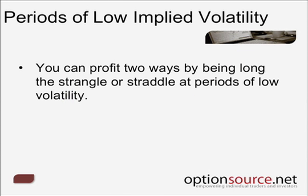So when we're looking at it, again, identifying how we want to trade these periods of low volatility, recognize again that we can profit in two ways by being long a strangle or a straddle when the market hasn't been moving, has been trading more or less within a range, and where we anticipate a move. So when we anticipate a move at some point taking place in the near future, we buy a call and we buy a put, and we look to capitalize on a move in either direction.